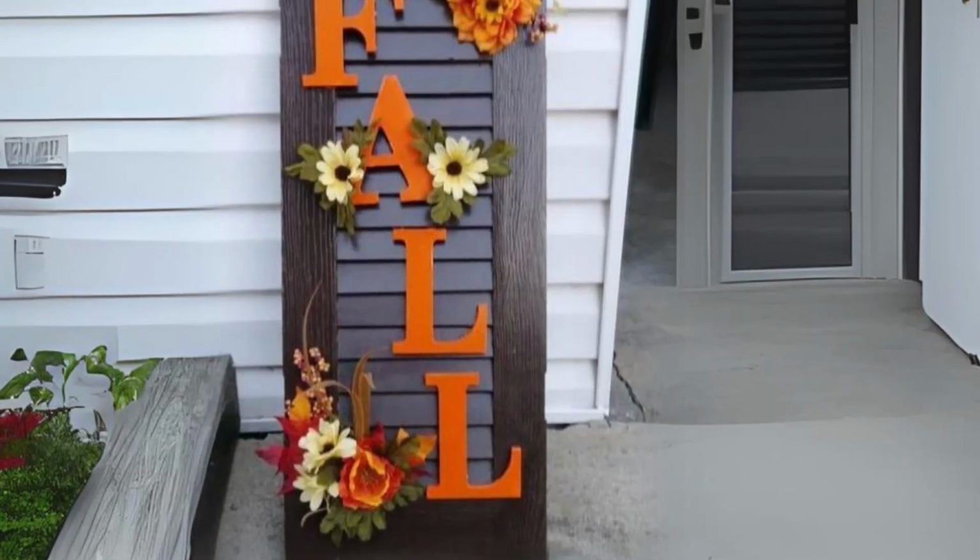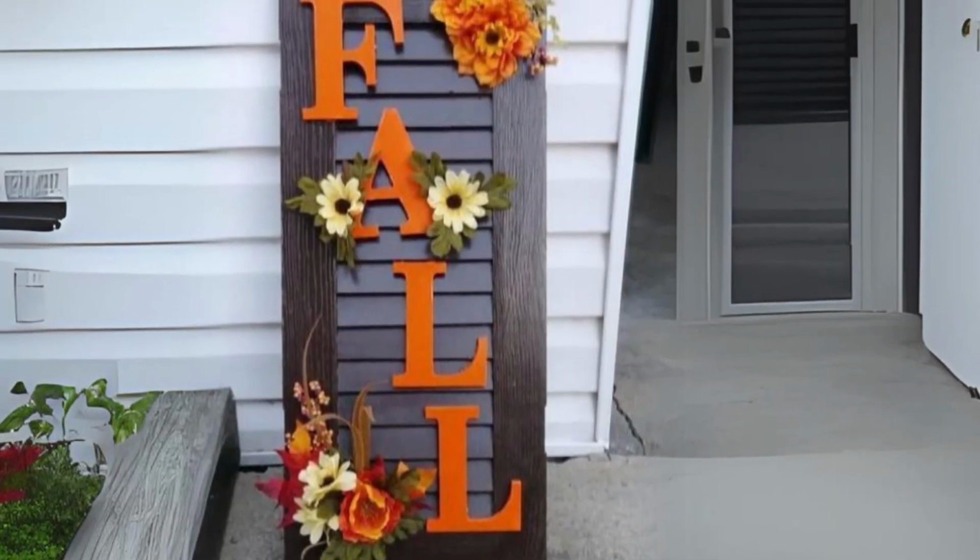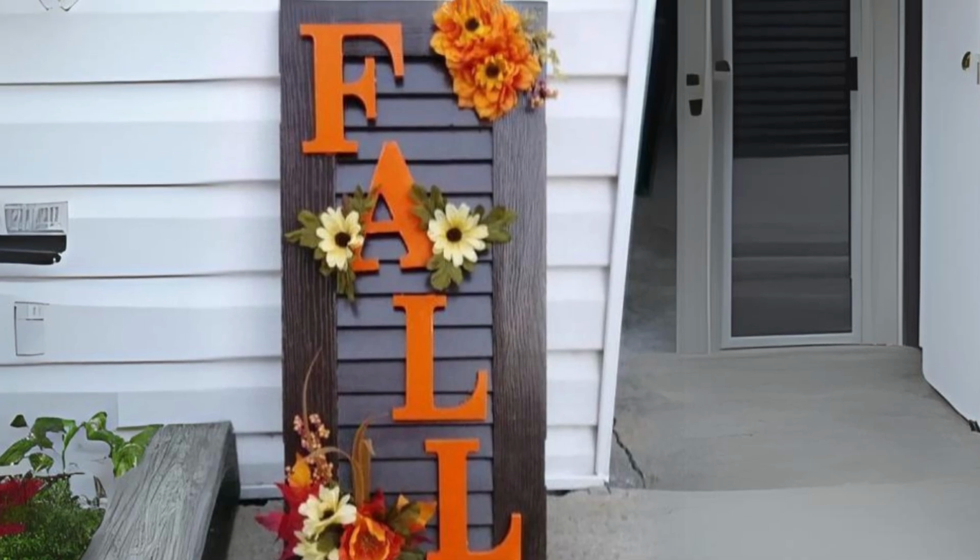Pumpkin display on porch. Use shabby chic crates to create a striking pumpkin display on your porch.